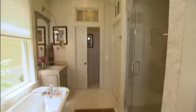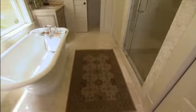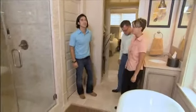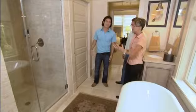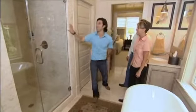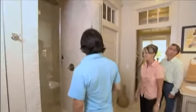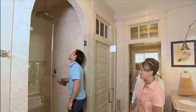Attached to their bedroom is the sleek and elegant master bathroom. Beautiful flooring. What do you have here? This is a natural stone. Natural stone. Again, the same with the tile. Very neutral colors. This is beautiful. This is great. It's a nice big shower. That's a rain shower? Oh, right, rainfall shower head.